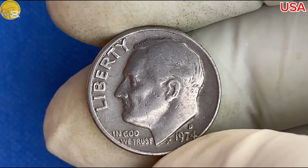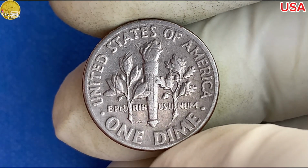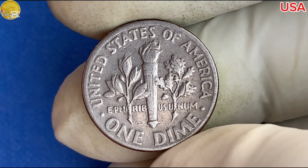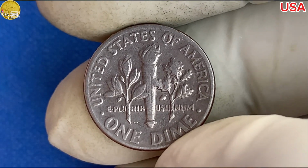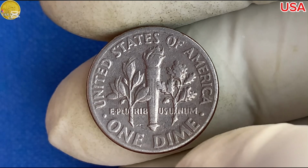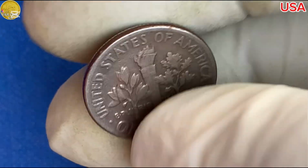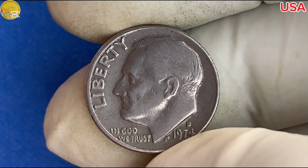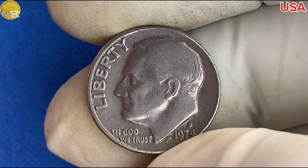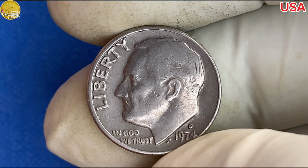Now, let's talk about the most important question. How much could a 1974 Roosevelt dime be worth? Well, for most of the 1974 dimes, the value is close to face value, just 10 cents. However, there are rare examples that can sell for much, much more. If a 1974 Roosevelt dime features a notable minting error or is in pristine, uncirculated condition, it can command a price far above what you might expect for a typical dime.